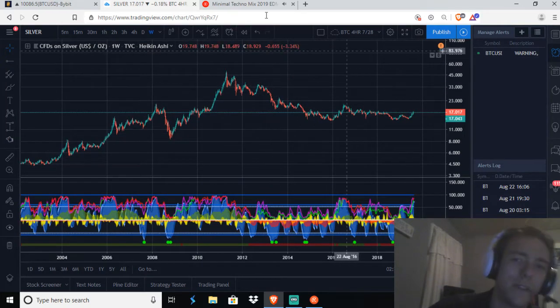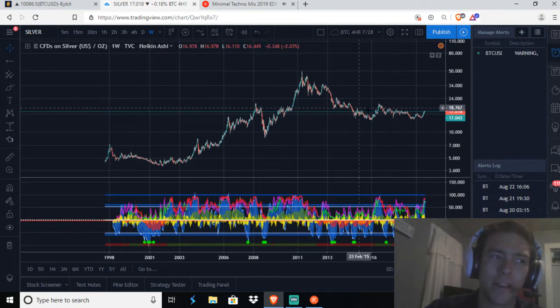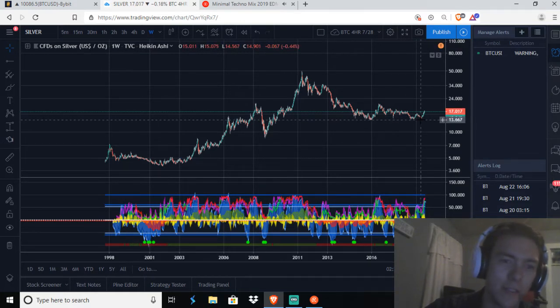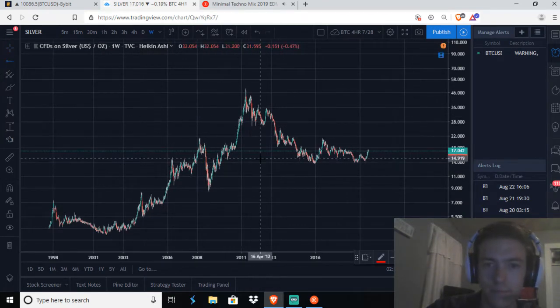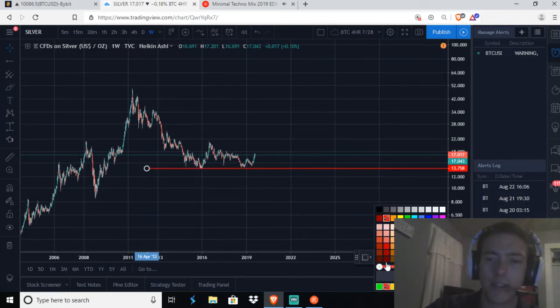But if you guys know, let me know in the chat. Wasn't there a whole bunch of manipulation in the silver market? Obviously you can tell it had a massive move to the downside. But if you look here on the long-term chart, we're going back to, my God, 1998. You have pretty decent support here at about $13.50, $14. Let me know in the chat if you guys trade this kind of stuff.